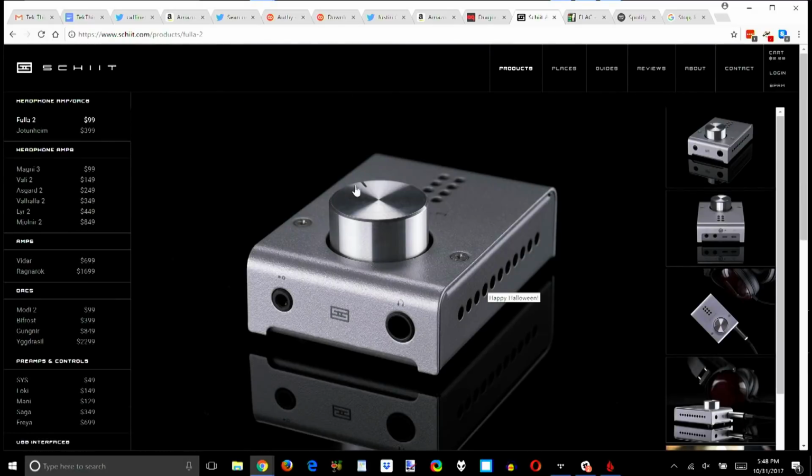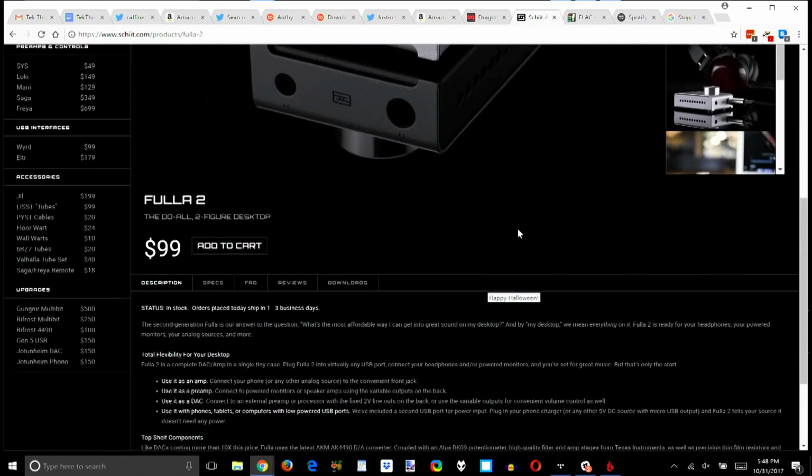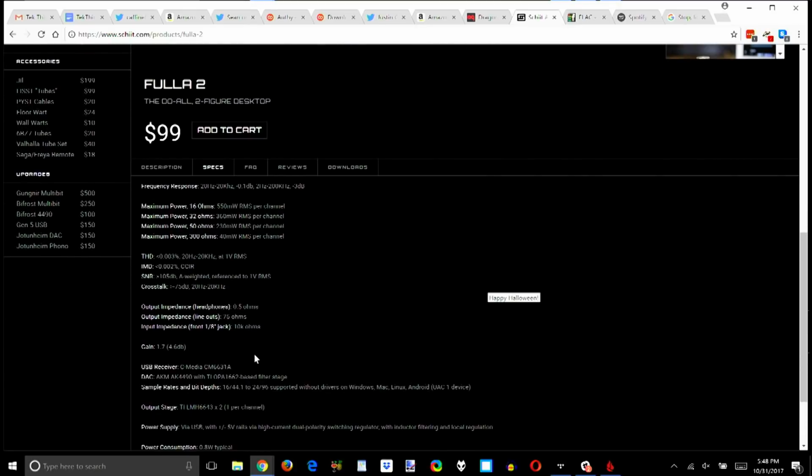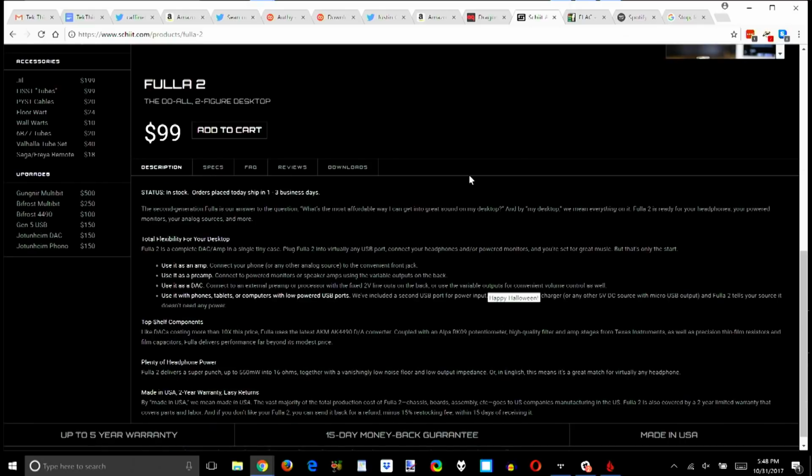This one's really cool, not just because it has a volume knob, which I'm a huge fan of, but if you take a look in the specs, they are using an AKM DAC, which some people think sounds more musical and airy than other DACs. And some people might think that idea is insane.